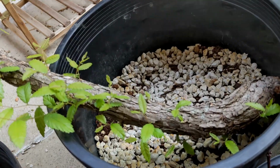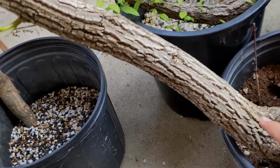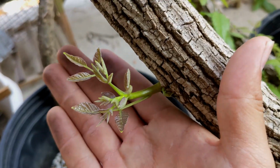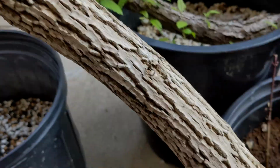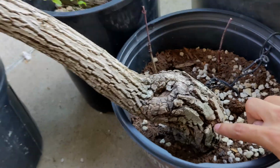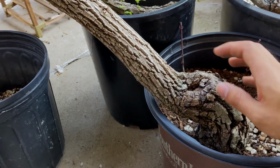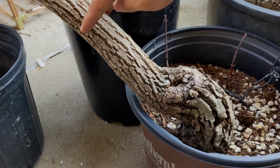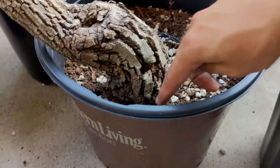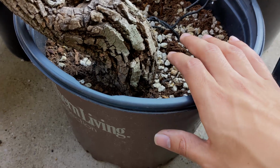Cedar elm, one of the last ones that I collected. Now this one I'm still not too sure what it is, to be honest, but the trunk is beautiful. Look at that bark, crazy bark. So what I'll do, I'll be fixing the position, maybe do a chop somewhere around right here. Down here is really interesting. You'll see once I'm working on this.